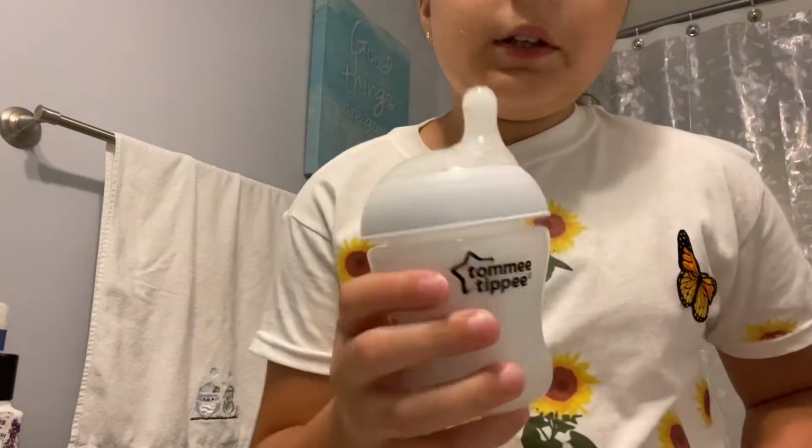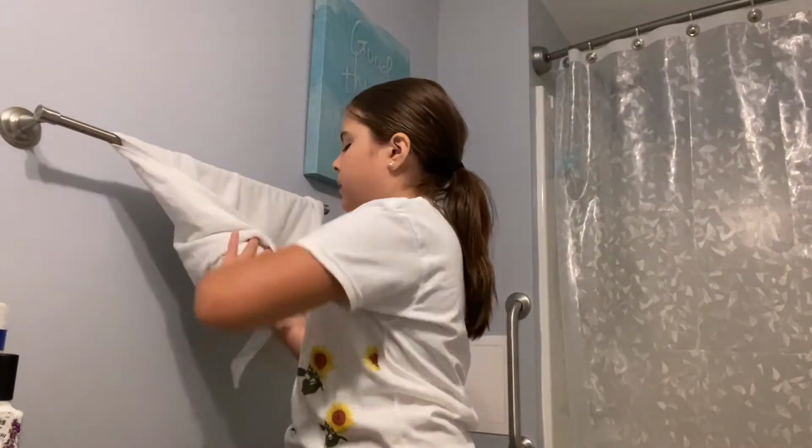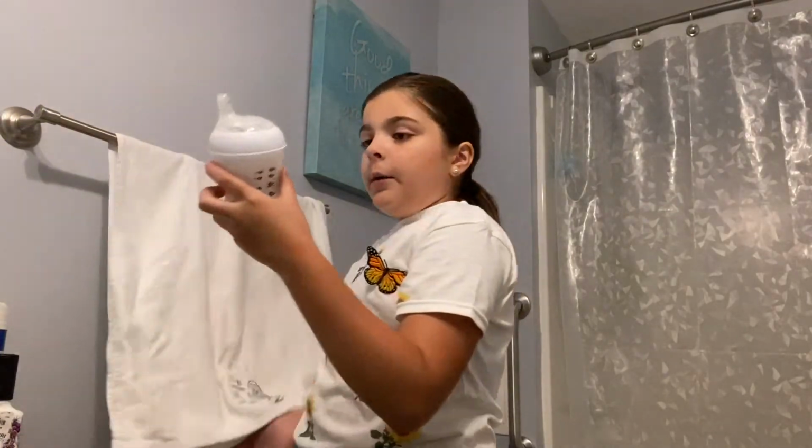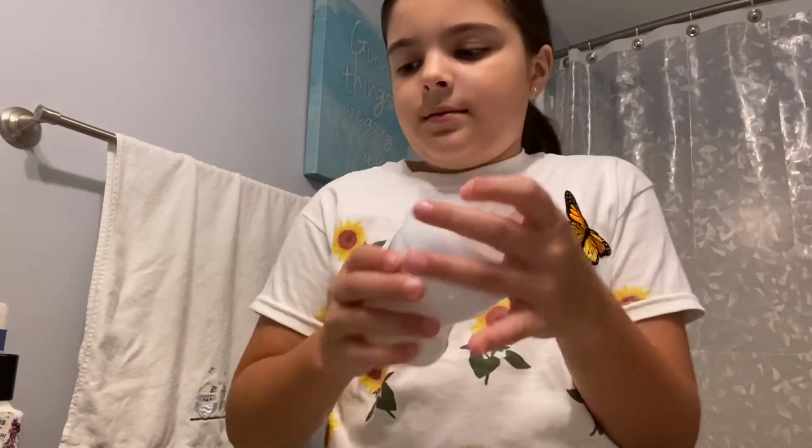Okay, I think it's mixed up enough. It will look really foamy, but it'll settle. So now we have to go get her a snack, so we're gonna do that.